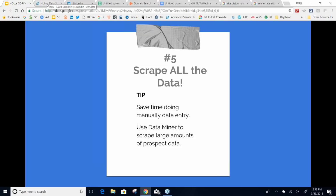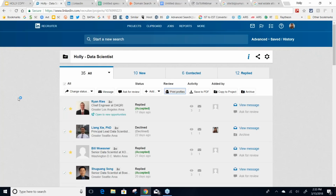So one of the ways I use Data Miner, there's lots of ways you can use it, but I will show you something. You're not allowed to technically scrape LinkedIn, but there's a way around it. If you have either a premium account, which is the LinkedIn Recruiter Lite, or a LinkedIn Recruiter seat through your company, one of the challenges you may be faced with is that you have this project full of people and data entry sucks, right?